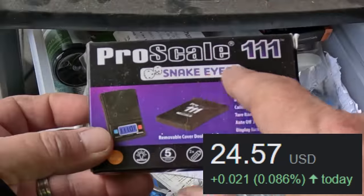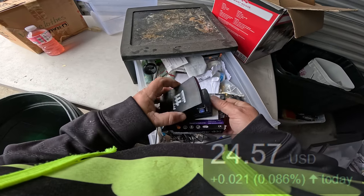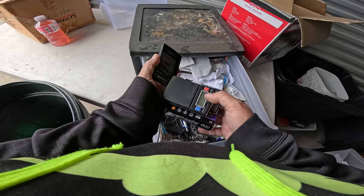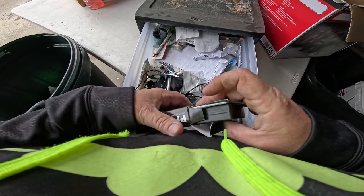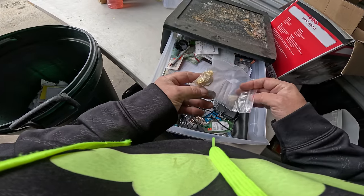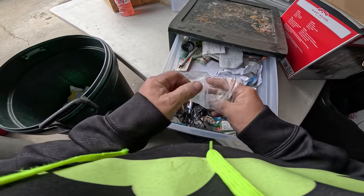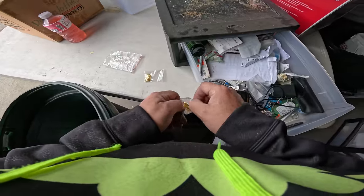It's Pro Scale, snake eyes right here. A little tiny scale. That is a very small scale. With more white powder on it. That one turns on too. Okay. Look at this, guys. Uh-oh. What is this? Uh-oh. Hang on now. Hold it up.